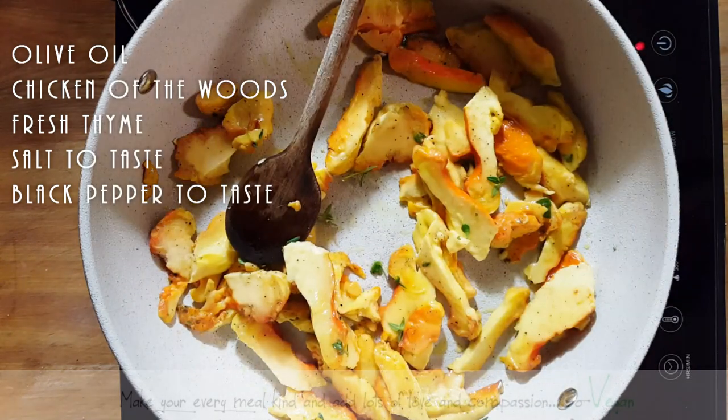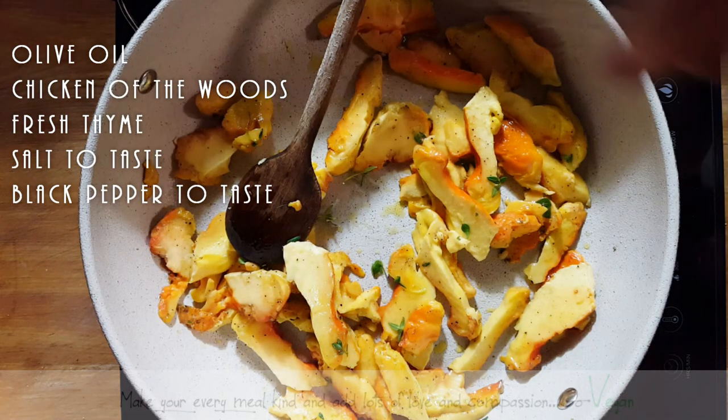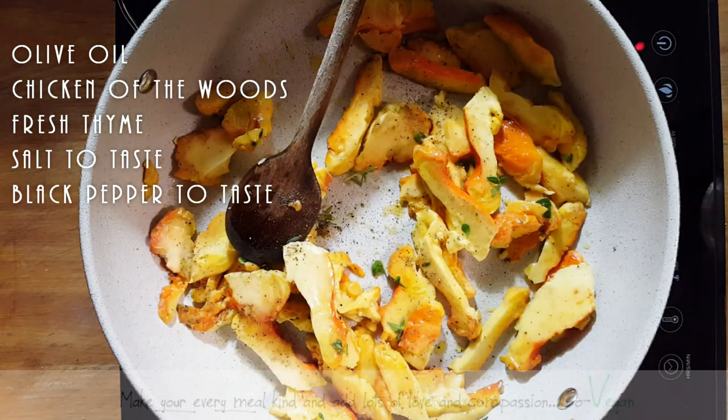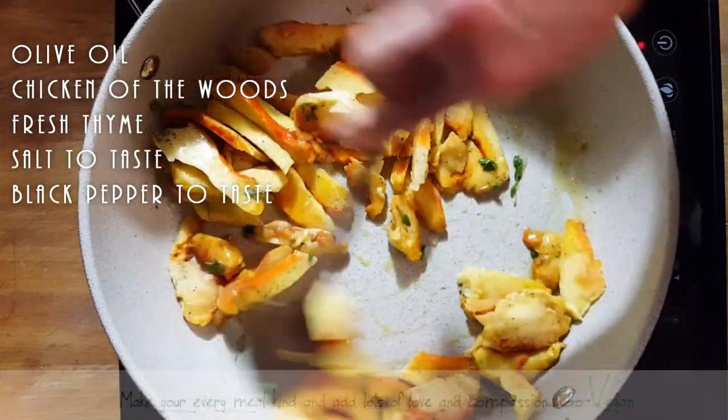Okay, a little extra pepper. No thick plate for you? No. You just want to taste the mushroom, right? Yeah.